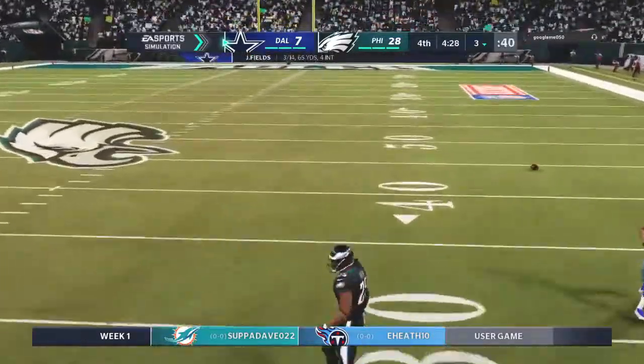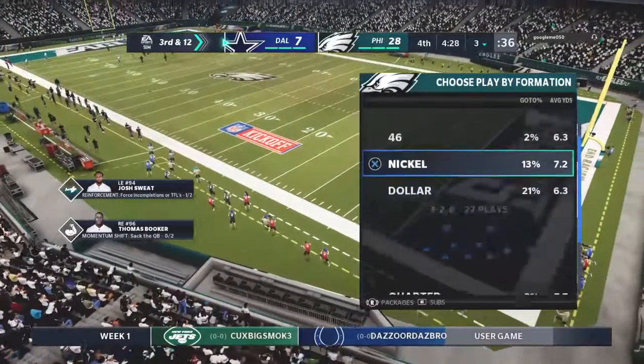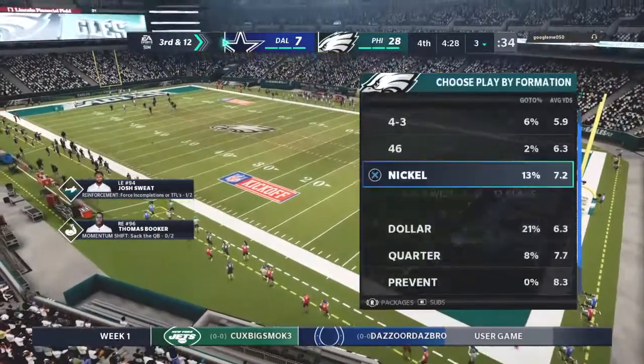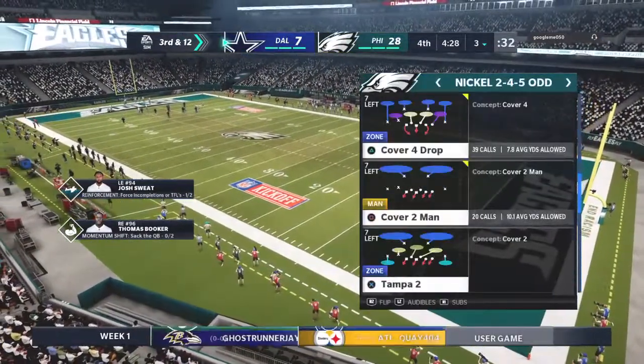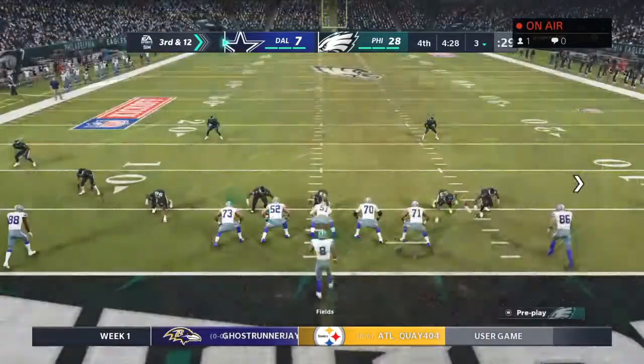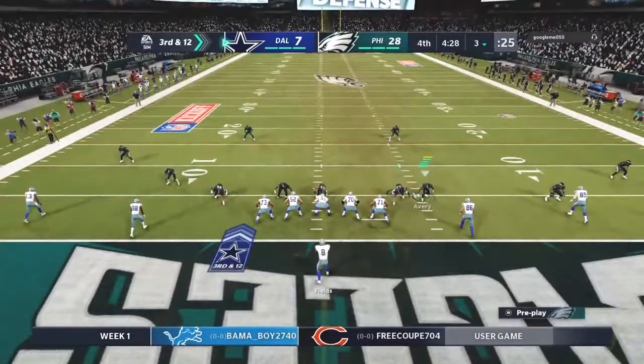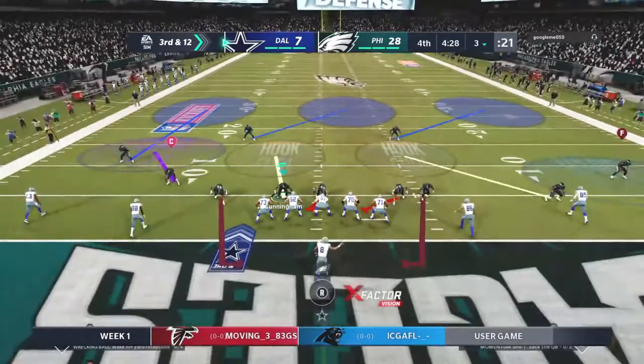And that is incomplete. Michael Gallup, that's who he was looking for. 3rd down here. They'll probably spend a little extra time dissecting the game film after this one. I think part of their plan was to hit them over the top with the deep ball. They've been unsuccessful all night. The Cowboys on 3rd down, they've had good success, 5 for 8 to this point. This is 3rd down and 12.